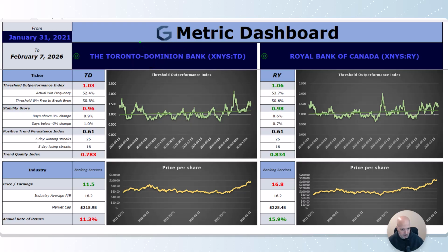Let me get my marker up and going. So this is my G-Metric dashboard. It has been simplified from the last video that I had made. Basically, everything that we need to know is on the screen in front of us, so there's no scrolling involved, and I've isolated it down to what I think are the most important metrics. I've created a versus environment. We put 2 stocks up, we compare them across all of the important metrics, and we see which one seems to be the better choice. So I'm going to go through all the 5 Canadian banks in this versus manner, and we're going to see which one comes out on top.